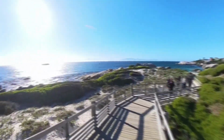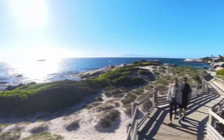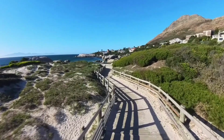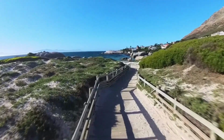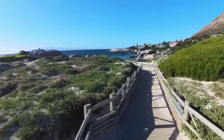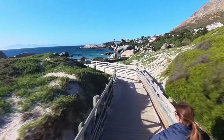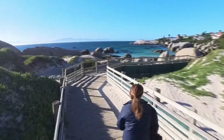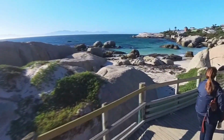Our next stop on the way to the Cape, a place called Boulder Beach. African penguins. African penguins are a little bit smaller than normal penguins are, and they are indigenous on this southern west coast of Africa only, like South Africa up through Namibia and thereabouts.